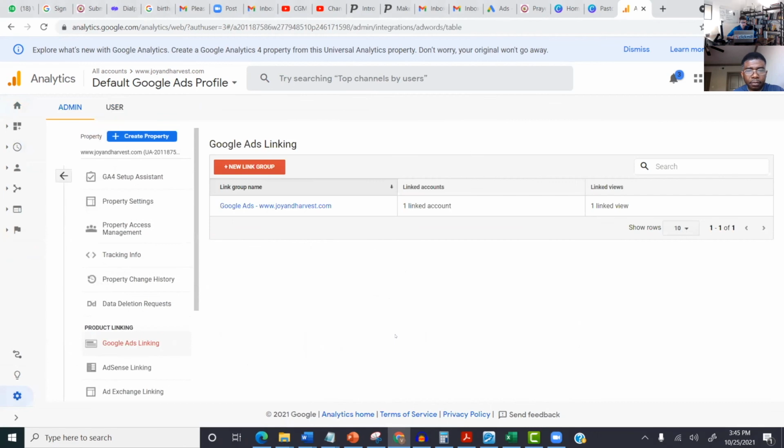There you go. Now, this is saying Google Ads linking, one account linked. Interesting. Actually, some time ago, when I was setting up the G Suite, Google gave me a code to put inside a section of my website. That's fine, and it doesn't necessarily have to do with this, but it's a good thing because it's usually fairly cumbersome to set this account up. It looks like it's already been set up because you've already got data coming in here. That's really good. But anyway, go ahead and click on new link group.